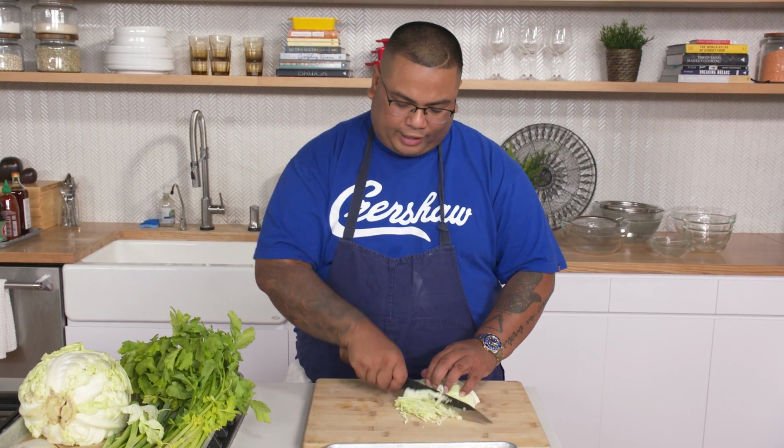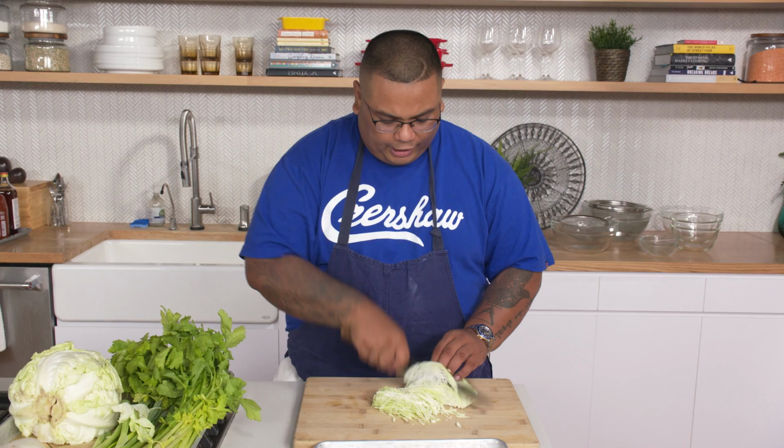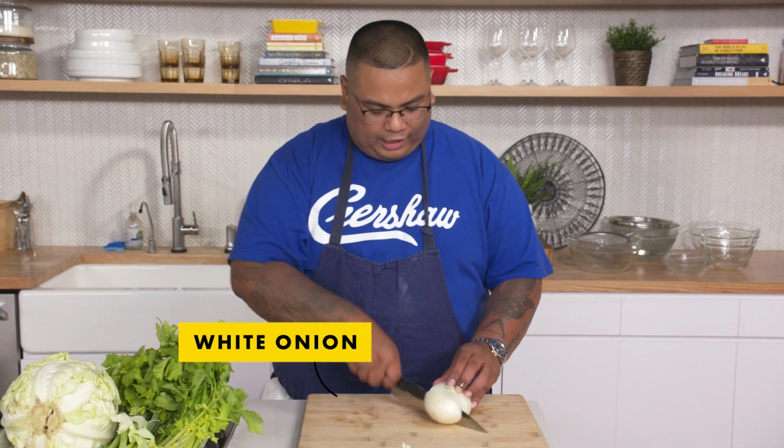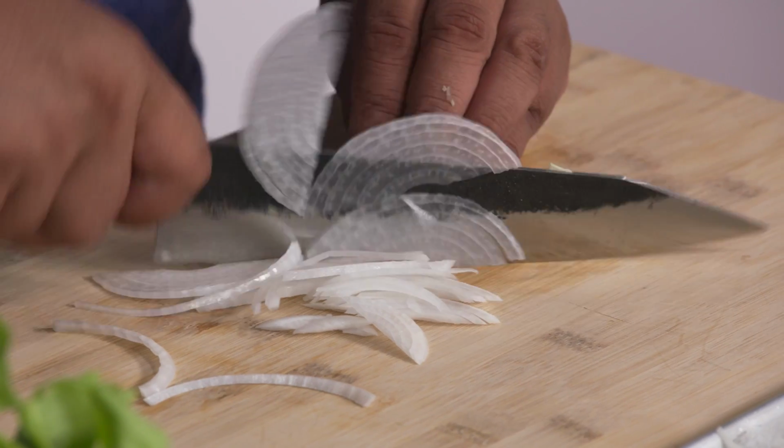You're gonna go ahead and shred your cabbage in as thin as you can, all right? It cooks faster, but also you can fit it into your egg roll a little bit better, okay? I like onion, I love the flavor. The slice is super thin.